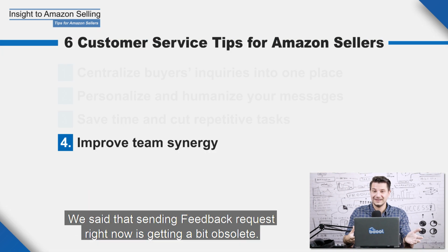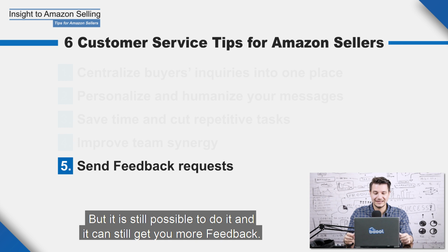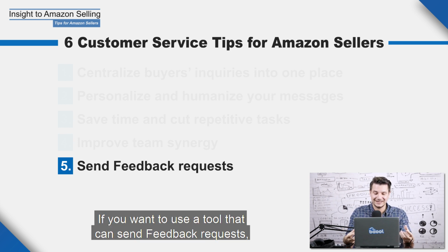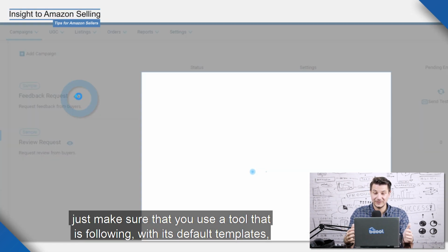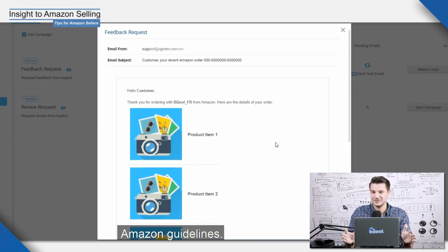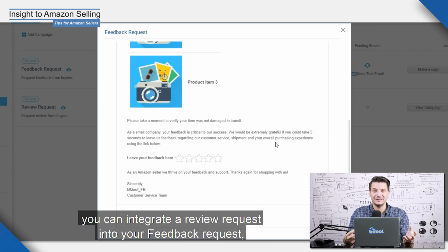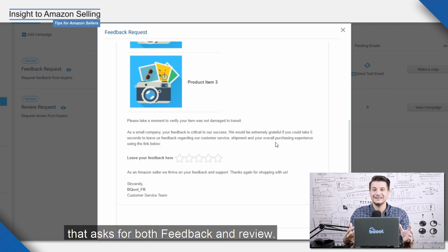We have said that sending feedback requests right now is getting a bit obsolete, but it is still possible to do it and it can still get you more feedback. So if you want to use a tool that can send feedback requests, just make sure that you use a tool that is following with their default templates, that is following Amazon's guidelines. Also, if you are a private label seller, you can integrate a review request into your feedback request because Amazon is allowing this. You can send one email per order that can actually ask both for feedback and review.